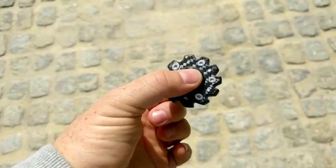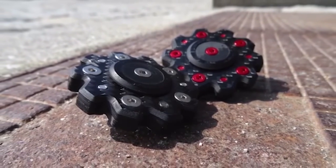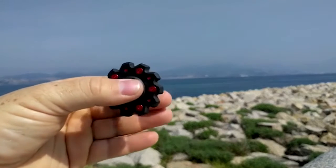Personal injury while using the spinner. But you can take the risk and buy this toy for $35 or less, depending on the model you choose.